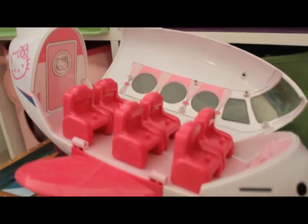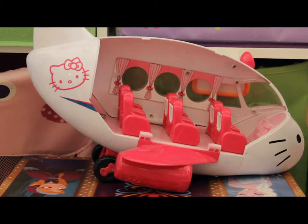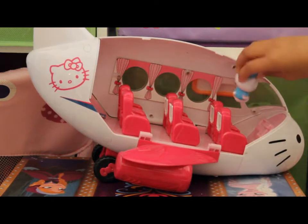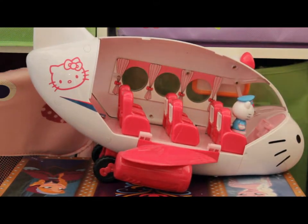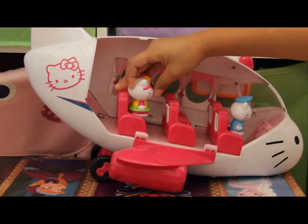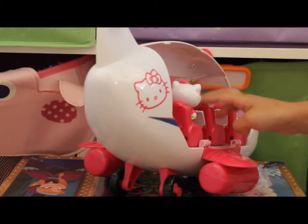Hi, today we're going to be showing this Hello Kitty airplane. First up we have the pilot, which is Hello Kitty. We'll put her in the front here in the airplane. And second we have her best friend. She could be in the back there. Oh, and on the side of the plane, there's a little DVD holder.